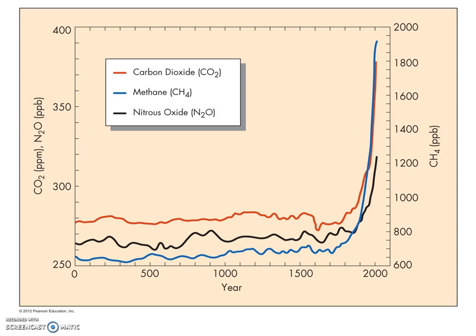Two important things to note. One, concentrations of these gases vary naturally, as seen before the Industrial Revolution. Second, the variance pre-Industrial Revolution is basically nothing compared to the exponential rise in these gases post-Industrial Revolution. And remember that these are positive climate forcers, meaning that they make the temperature go in a positive direction, as in up, warmer.